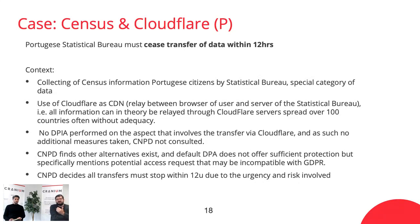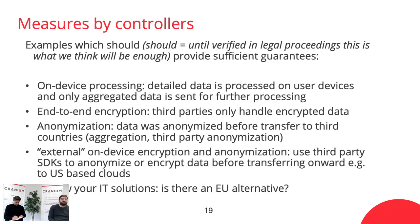And I think that's the big difference here, that they didn't have any additional measures that they proposed. So here also, perhaps for Cloudflare it might be difficult to use them in the European context, but at least if you would do it, you need to perform the assessment. You need to be able to show which additional measures we take.